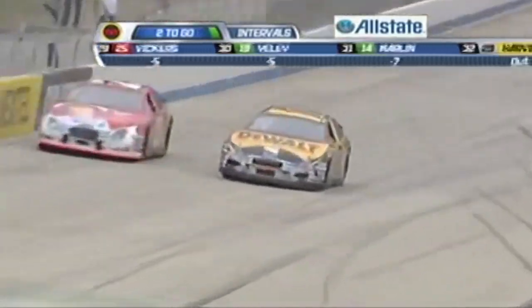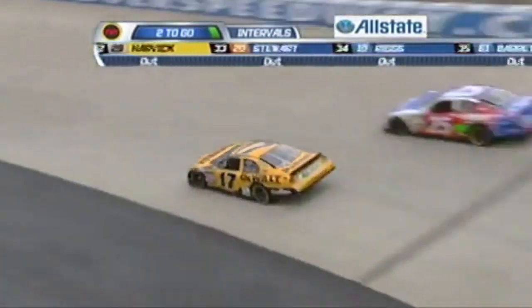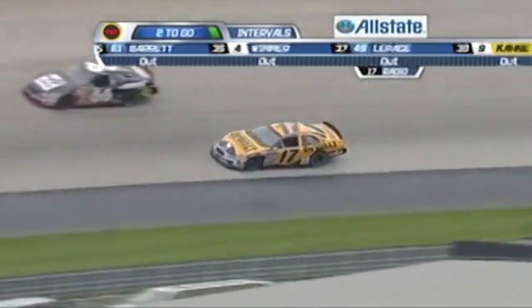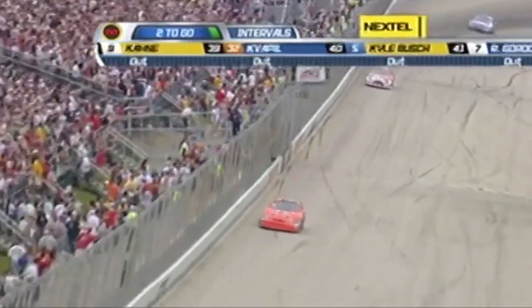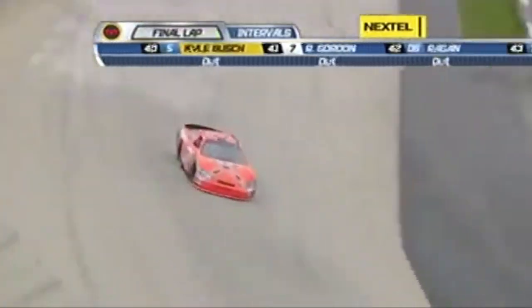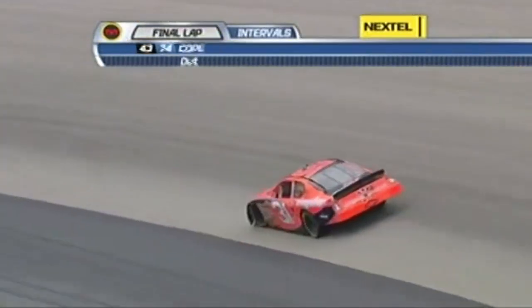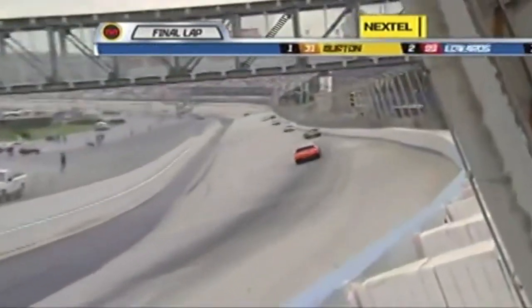Oh, no. 17 is slowing down. He's out of gas. Oh, this really killed us, you guys. This is stupid. Marty, you can hear the conversations. Matt Kenseth saying this was stupid, guys. This killed us. He said, I'm out of gas. I'm out of gas. The last lap, Matt Kenseth runs out of fuel.